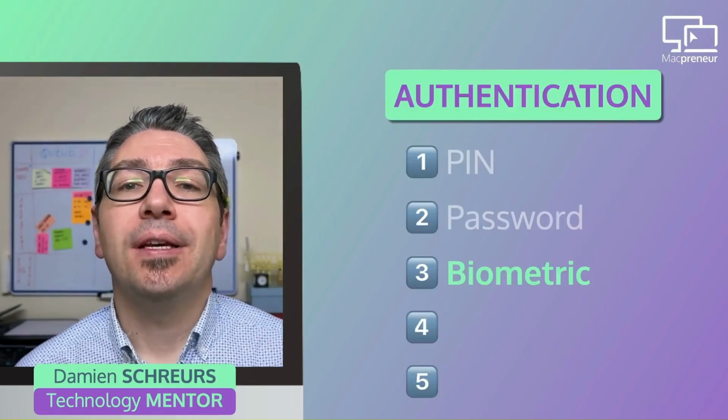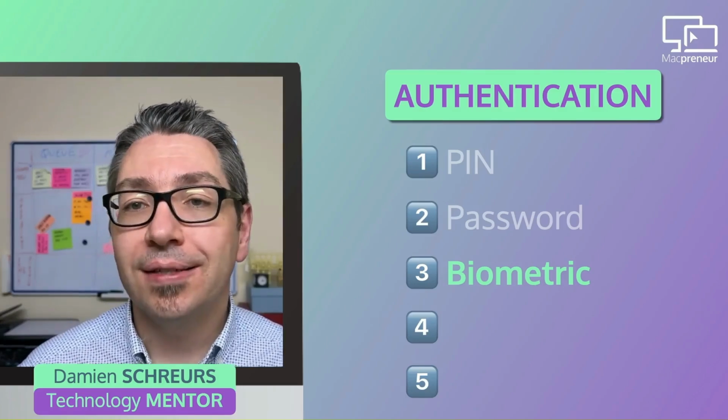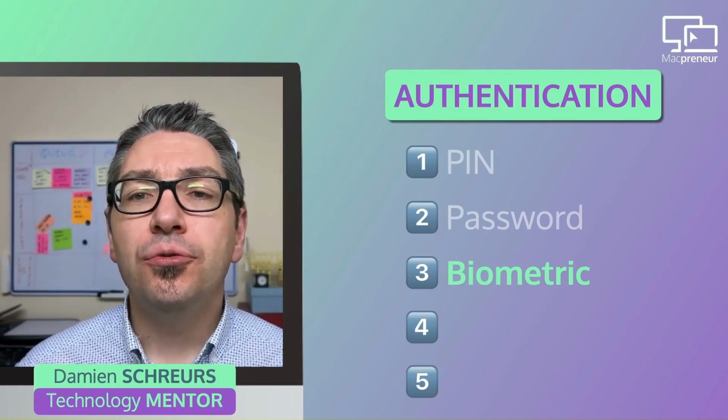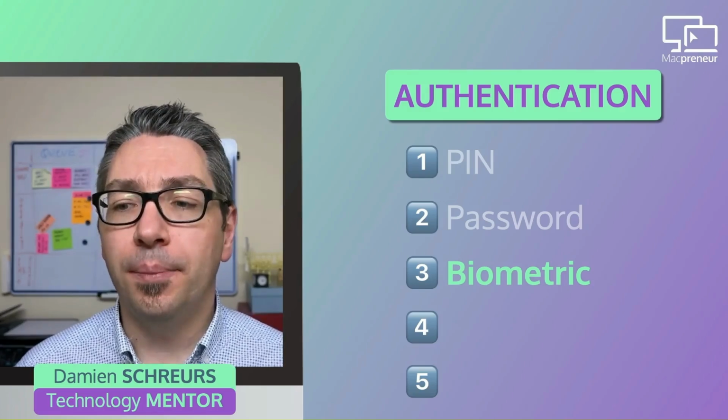Now, except in the case of physical security, like to prevent unauthorized access to data centers, biometric authentication is used in conjunction with another form, like a PIN or a password.